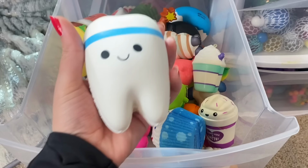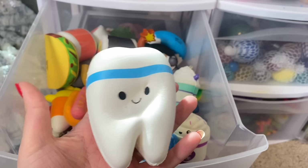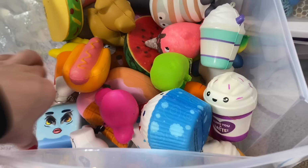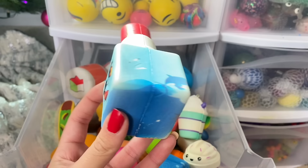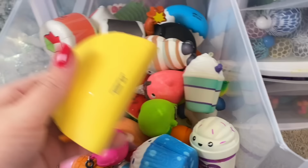Okay, so surprisingly, I really love this tooth. It has the cutest little face. It's very unique and it's super slow rising. I love it. This one I also like, except its face is terrifying. This is supposed to be a lipstick Shopkins squishy, so I like that side of it, but this side is like haunting. We've got a taco, a cupcake.